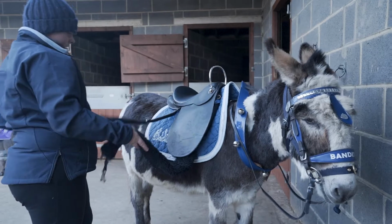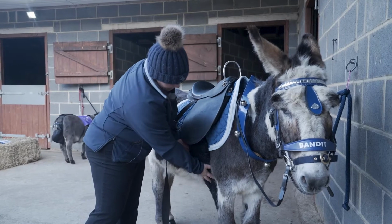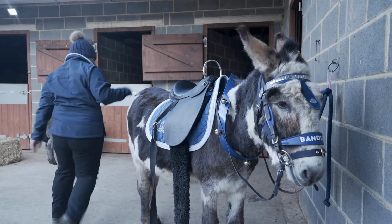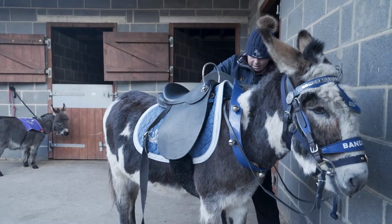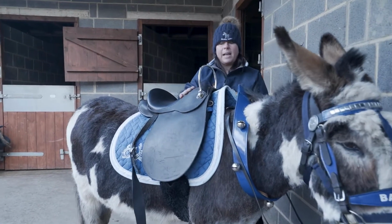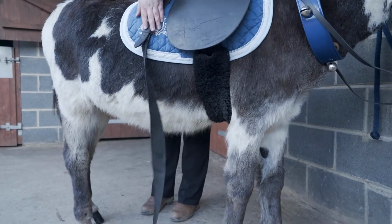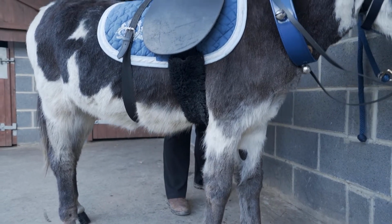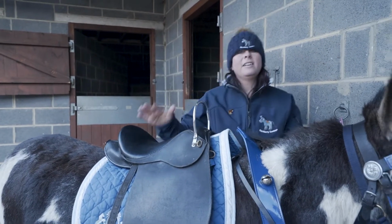Donkey saddles have two girths, one that goes across his tummy and one that goes just behind his elbow here. I'm just going to put that there. He has a sheepskin sleeve that goes around his girth, and that keeps it nice and comfortable and stops him getting any marks or rubs. Now he's tacked up.